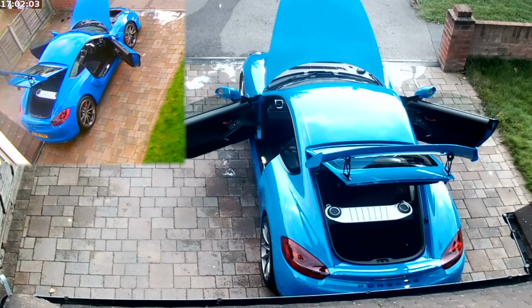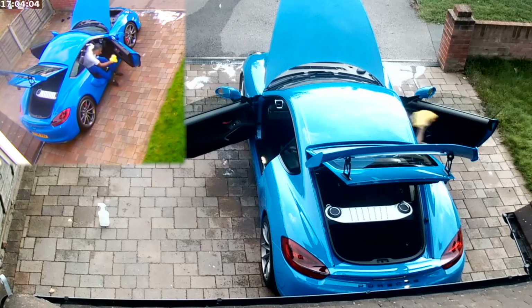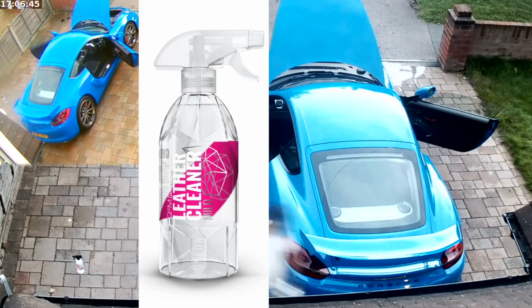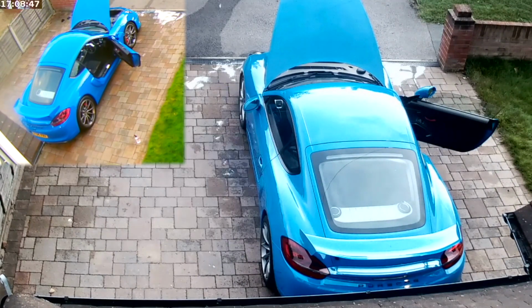So here I'm coming in, probably with a glass cleaner, giving the glass inside and eventually out a thorough clean. And then I believe I'm going to be coming in with a bit of leather cleaner. Yeah, so this would be a leather cleaning product. Once again, Geon, I do quite like Geon's products. Going over all the leather areas there with a very mild leather cleaner.